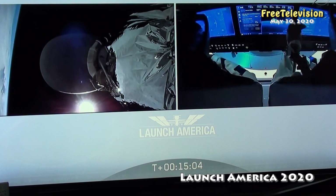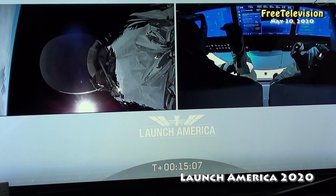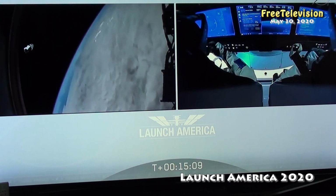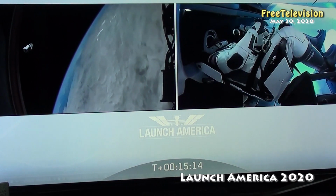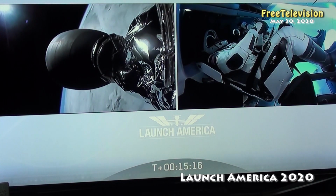They don't have to social distance in space. And such cool views. I love that we can get these live views here and see and watch what they're doing now that they are in orbit. Yeah, it's incredible to just be looking over their shoulder.